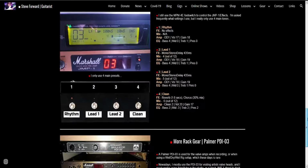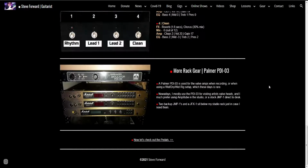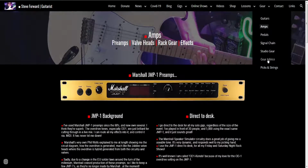And I don't change anything else. I keep the same settings for everything. So if I'm doing a Ritchie Blackmore tune or a Pink Floyd song, it's exactly the same amp settings. Don't change anything. And there's some more pics of some recent gear that I've had over the years. Okay, so that's the gear page, and some gear advice.